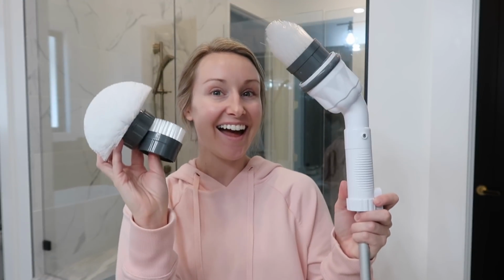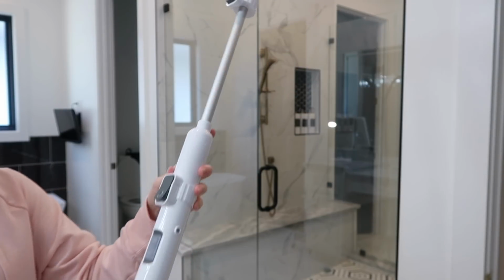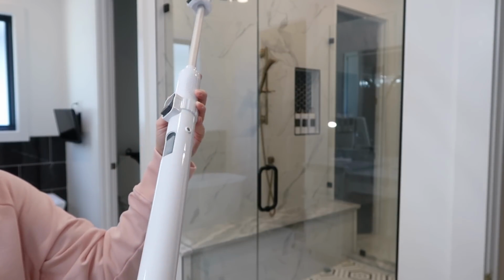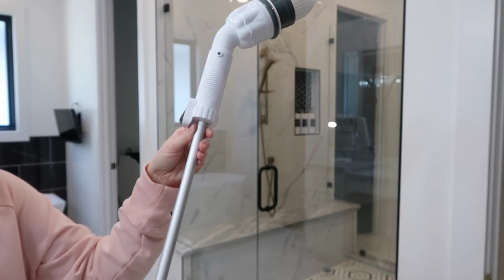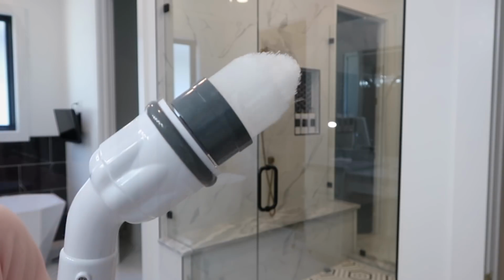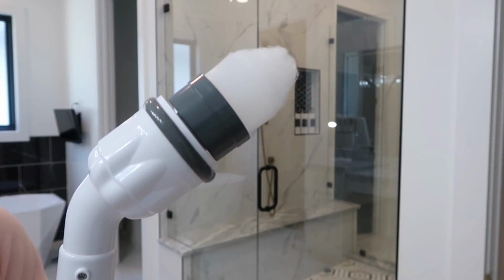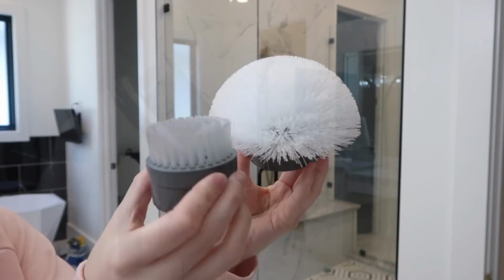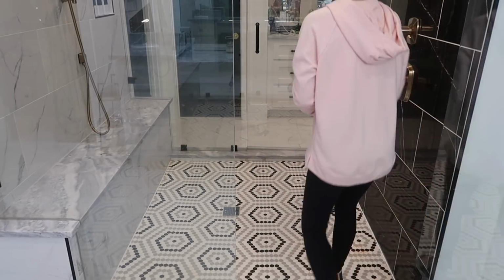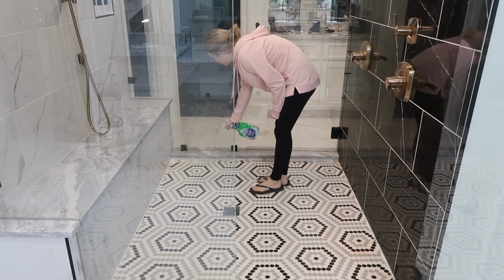Now it's time to test out the new tool that I bought to clean the shower and tub, and I'm just gonna go ahead and tell y'all, it is amazing. You charge it here on the end. It also has this extender that you can remove to make it a little bit shorter, but it spins and it does such a good job at getting into all of the corners and hard to reach places of the shower. It also comes with these other two attachments, which I do try out in the video as well. They all worked great. I was so impressed with this, y'all.